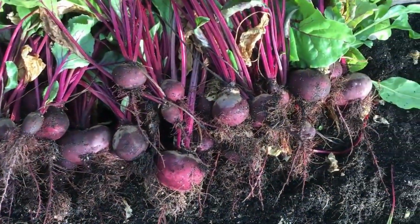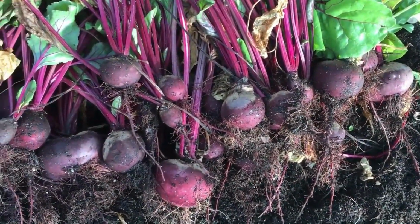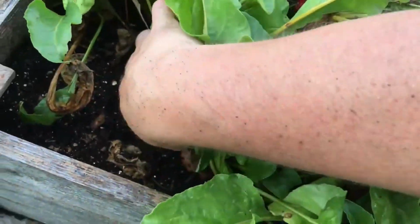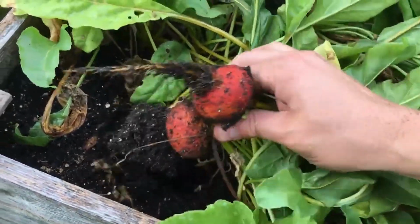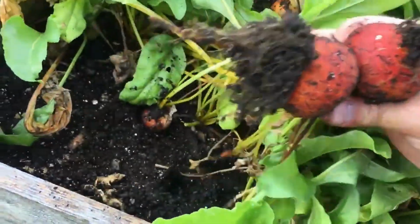And we've done a couple of videos on different methods for growing beets, and we recommend you check them out because we've had some pretty great success with that. And since it's such an early crop, something that you can enjoy while it's still growing, it's an excellent addition to our quick-growing vegetables.